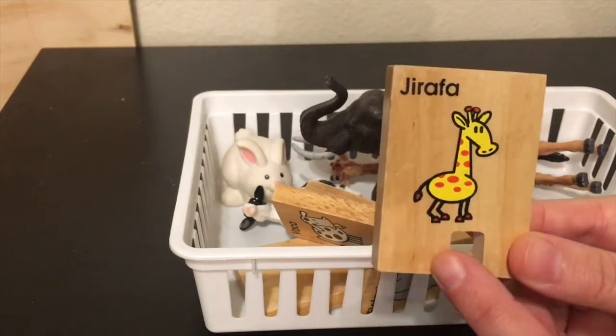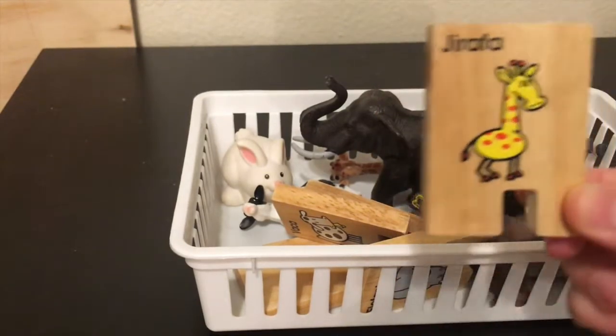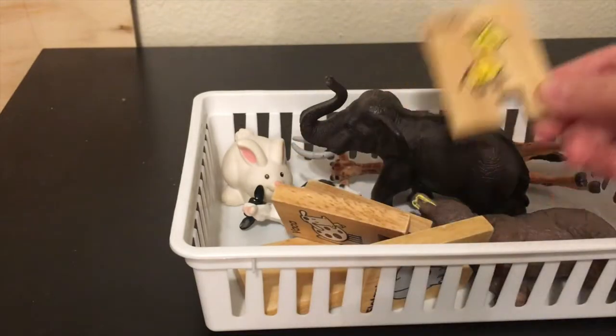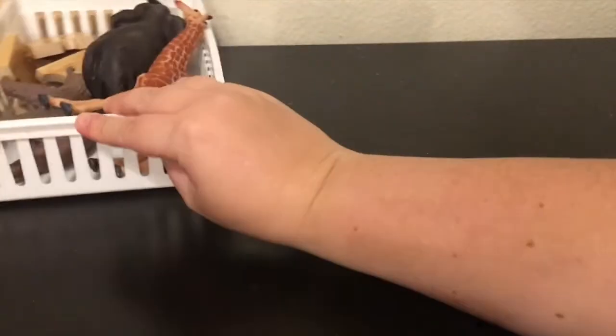These puzzle pieces are actually to a phonics set, and it's supposed to have the matching letter down here. She's not quite ready for letter matching yet, so I thought we would just match the puzzle animals to the real animals. So it's an activity she can do by herself.